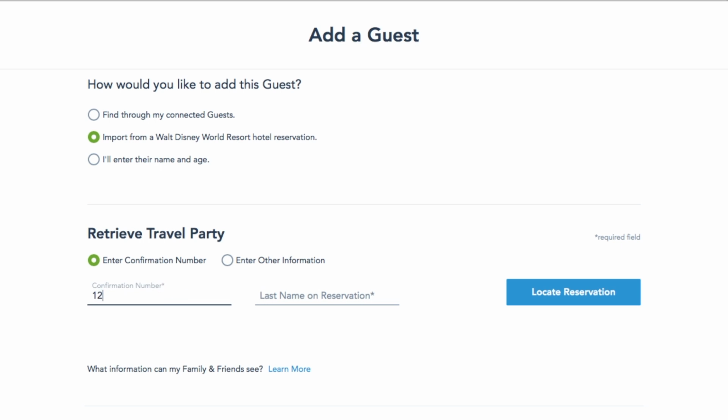Now, a second way to do this is to just scroll up a little bit and select the option that says import from a Walt Disney World Resort Hotel reservation. And obviously you'll need their confirmation number to do this.